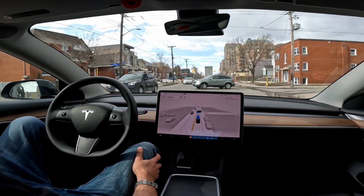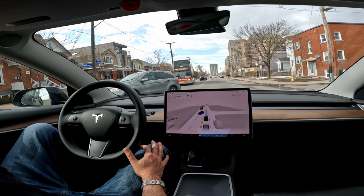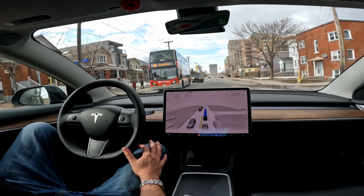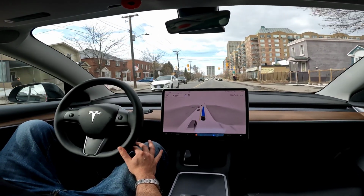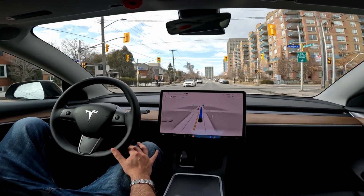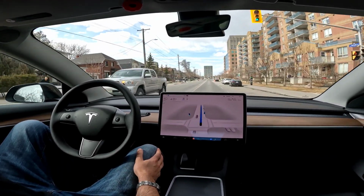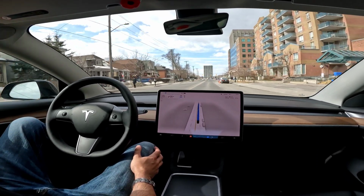Interesting scenario here of this person, like, what are you doing? Yeah, I like how he threw up the hand sign like, thank you for letting me in. I didn't let you in, FSD let you in. Thank Tesla. In 200 meters, turn right onto Scott Street. Which brings up a kind of weird point that I've been thinking about.